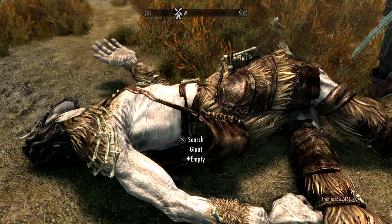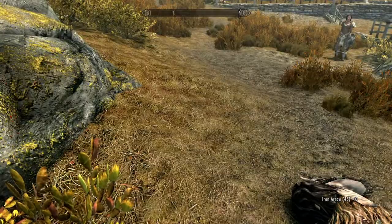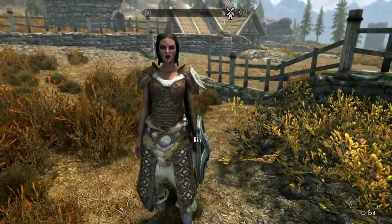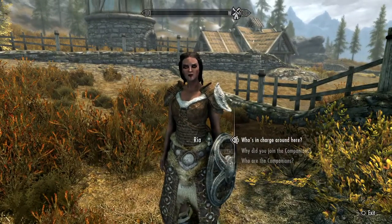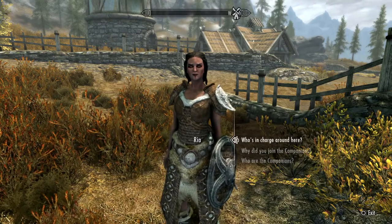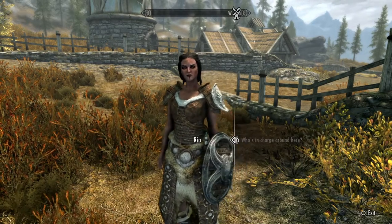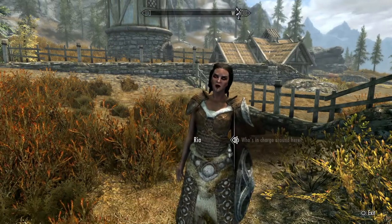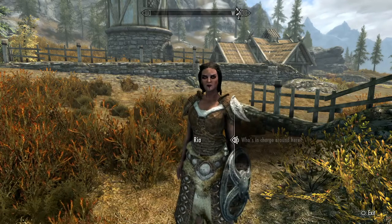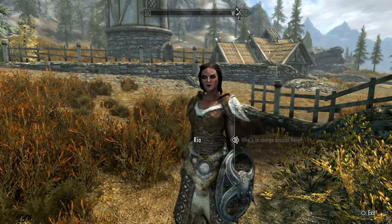Ayla is normally very cranky. Who's in charge around here? The Circle are the ones who parcel out the jobs. That's Ayla, Skjor, and the brothers, Farkas and Vilkas. Kodlak advises them, but he doesn't really give orders.